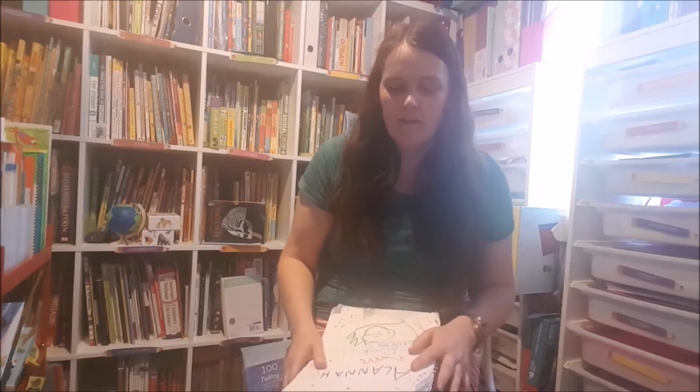I don't see the point of hiding away supplies. That's just my opinion. So have the glue out, have the stickers out, have all the fun stuff that will encourage them to notebook out, ready for them to use. Okay, so does it have to be elaborate? No, it doesn't. And this is how we've done it over the years.